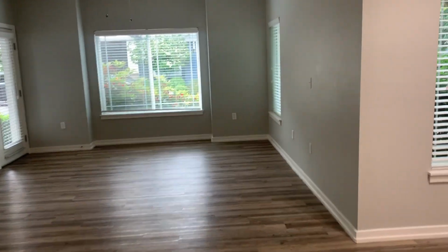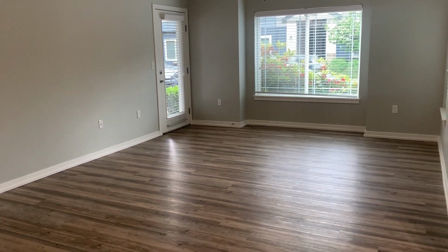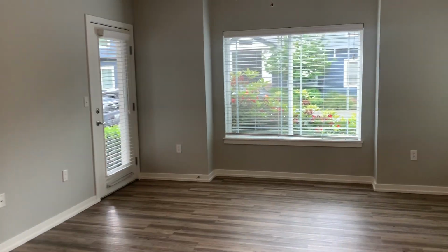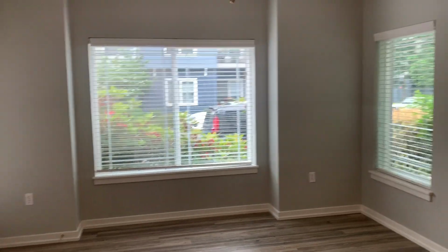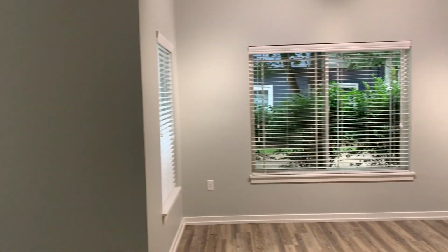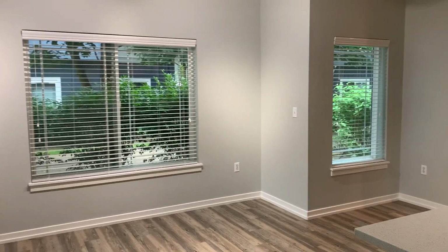Nice large living room, lots of space, beautiful windows, beautiful bushes outside of the window. Lots of opportunity for sunlight in this home. So beautiful, look at all those windows. All the greenery outside.